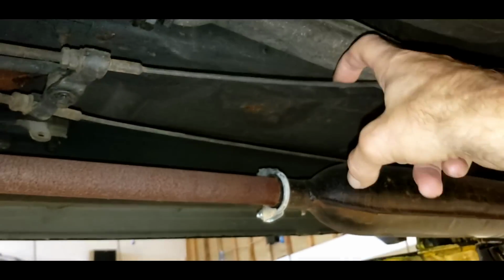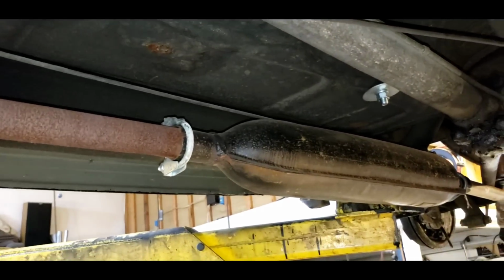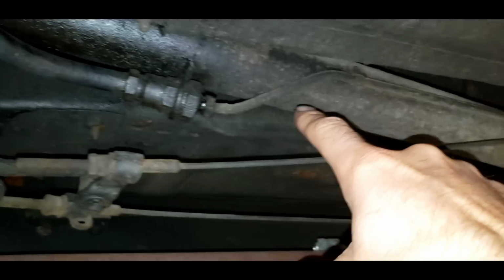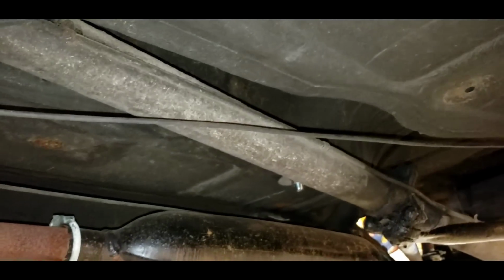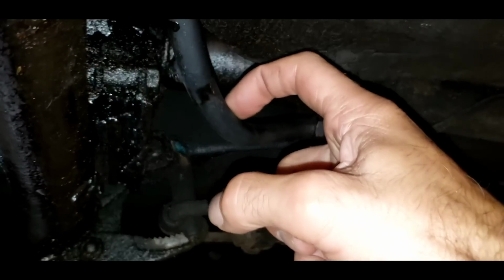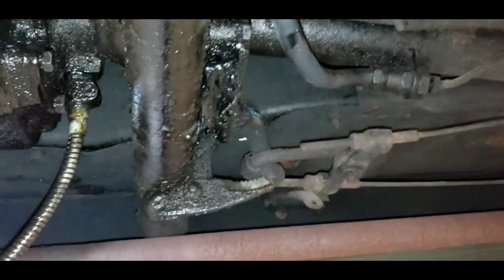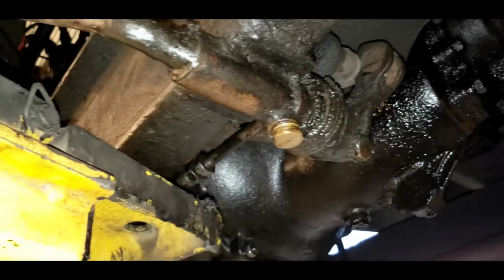Looks like it pulls these cables. Our exhaust system is just a simple resonator. The brake line that goes to the rear is actually clamped directly to the torque tube, which is unusual. And this looks like an original brake hose, which I'm not happy about. It feels soft and gooey. Let's keep going here. What do we got here?